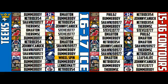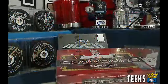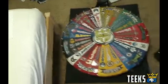We're also going to spin the wheel and give away the Leafs in the break of Ice and a chance at a Matthews and a Marner and a Nylander. Good luck, you guys.